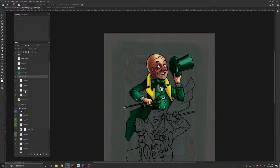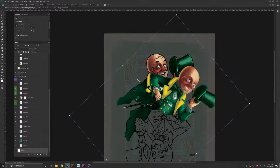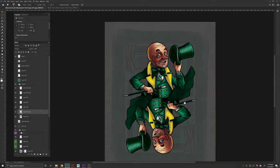I do not need the line drawing. I need this, this, this. Duplicate. That's kind of scary. All right, so I need to put this there. Control S.